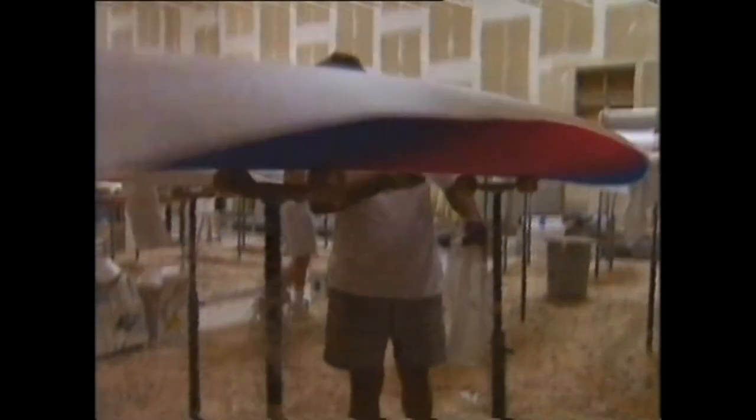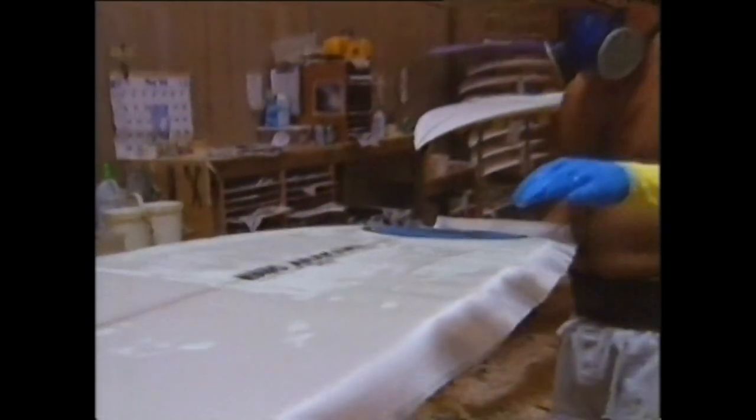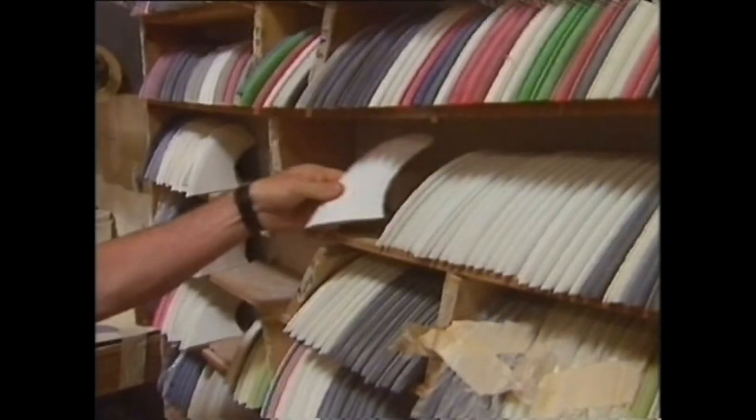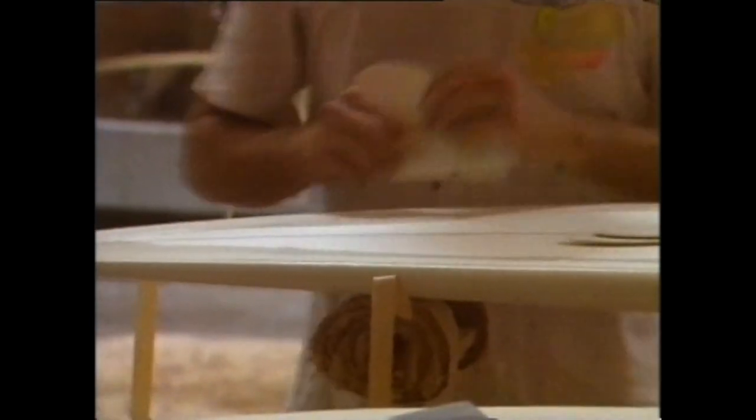After the blank is shaped, it's laminated with fiberglass cloth and resin. Layers and patches add strength, especially to the deck. Even in this large factory, boards are made to measure in the style of a bespoke tailor. You can have your own board shaped, painted, glassed, and finned to order for less than $400.